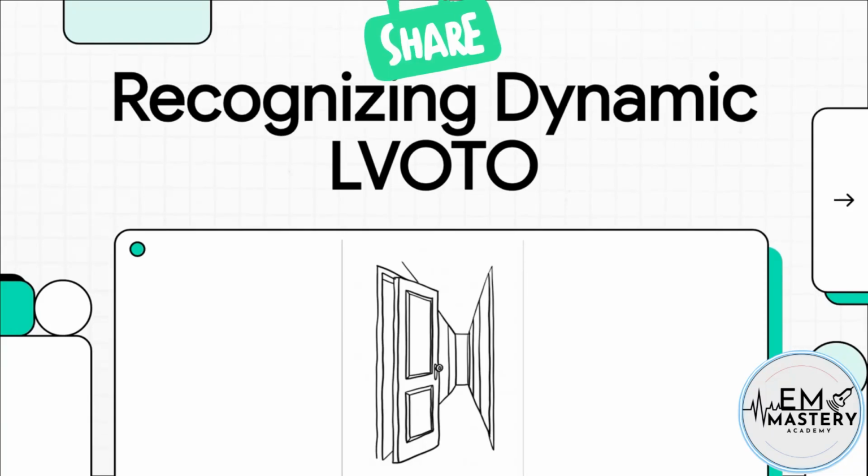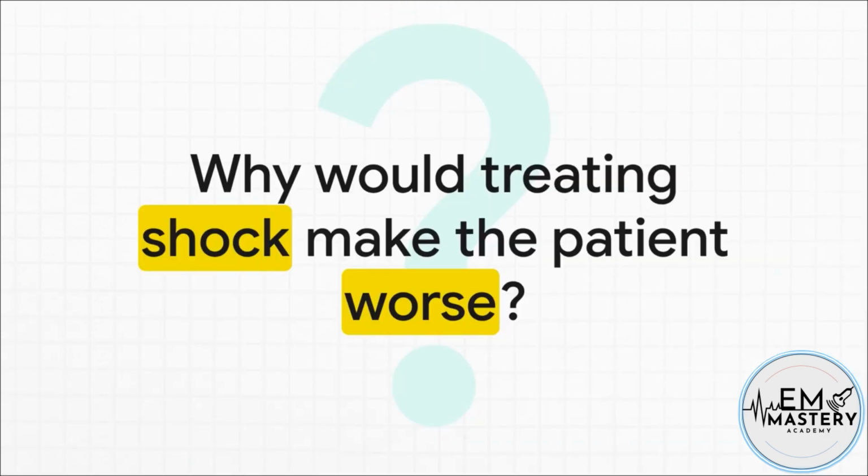All right, let's talk about something that is a real head scratcher in medicine. A type of shock where the very treatments we rely on, the things that are supposed to save a life, can actually push a patient over the edge. We're going to dig into how that's even possible. So here's the big question, right? Why would doing the exact thing you're supposed to do for shock make your patient worse? I mean, it goes against everything we're taught. It's a clinician's nightmare, and it all points to this one very specific diagnosis that's so easy to miss.